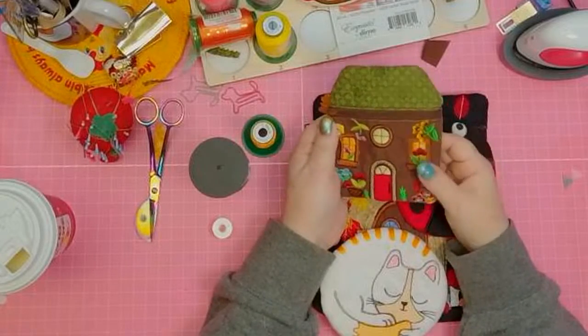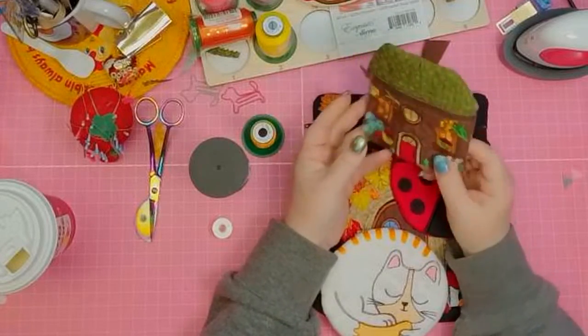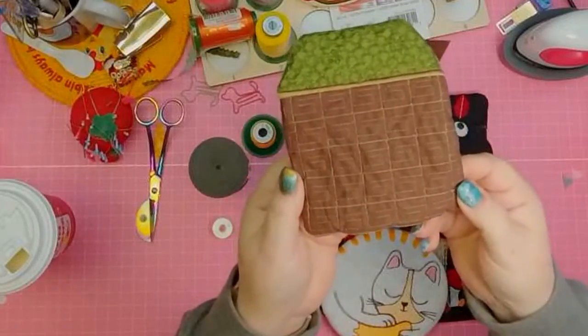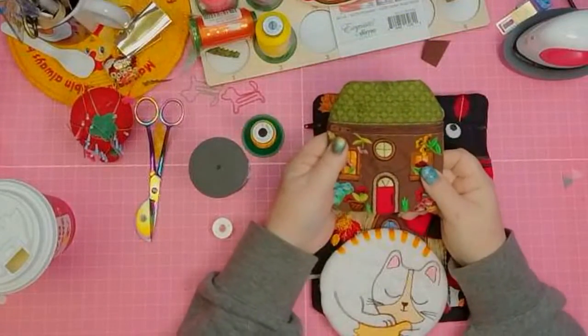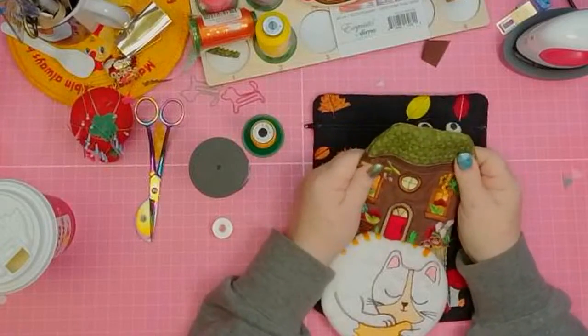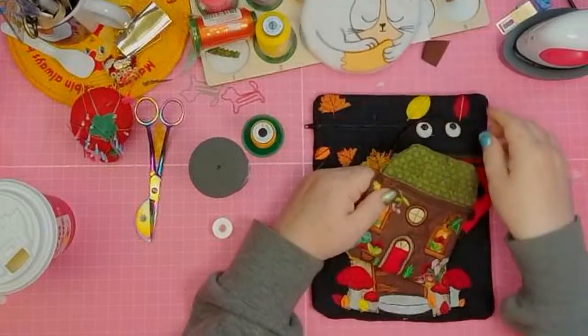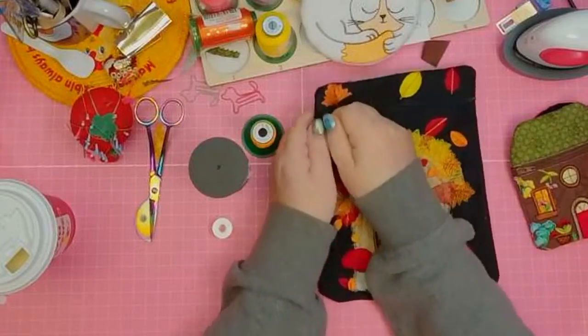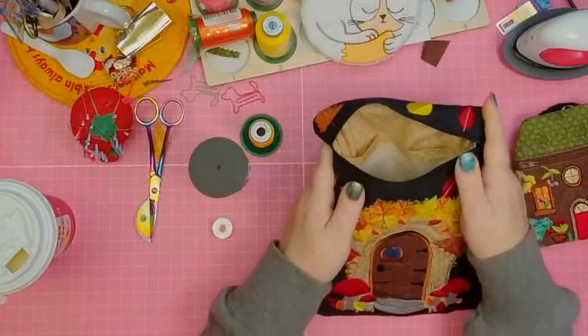Judy Quilt says, I love that zippered pouch. Isn't that cute? Even the back is cute. Got some quilting on it. Looks like bricks. I've been really having a lot of fun making the zipper purses. So here's my newest one. Isn't that cool? What do you guys think? Let me know in the comments what you think.